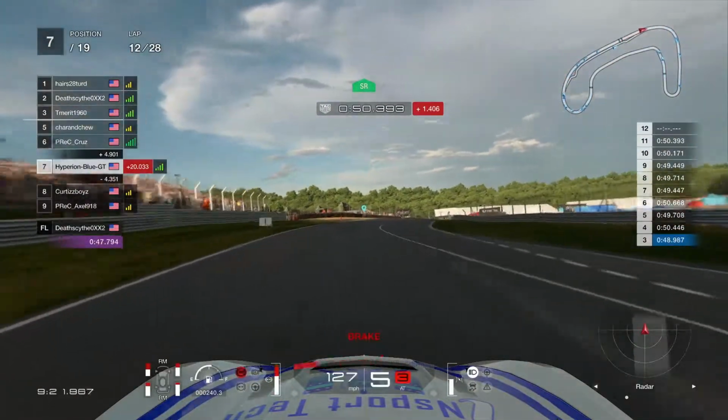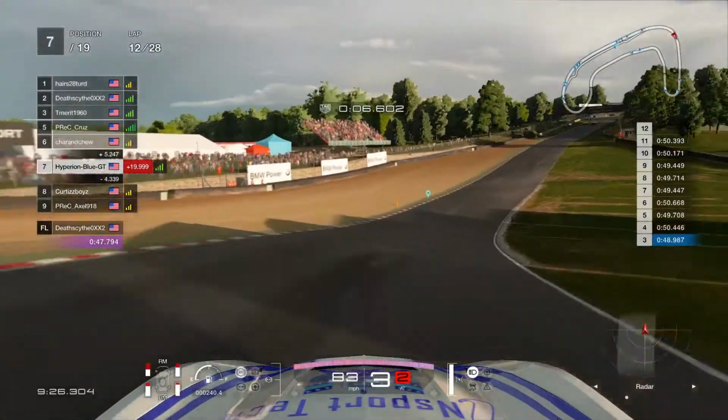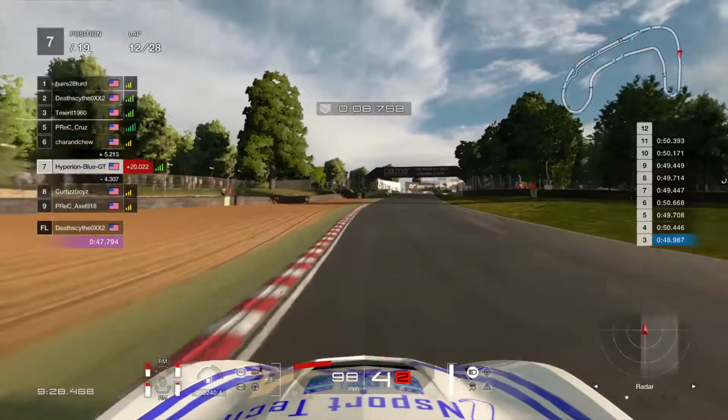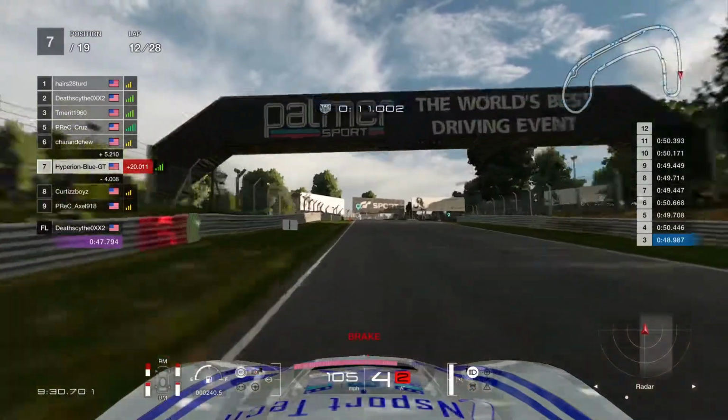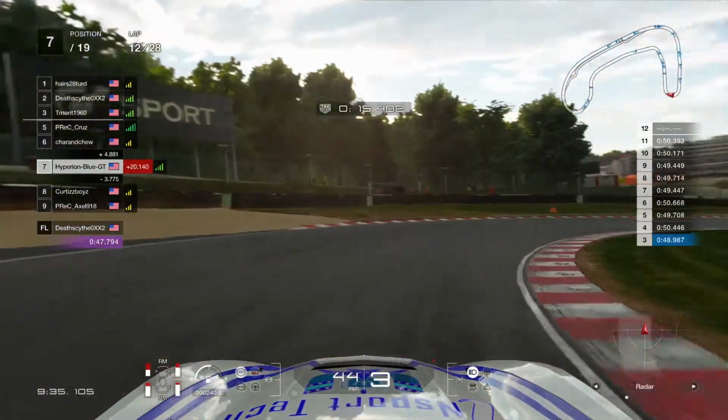Now he's going to be able to go in and use the racing soft tires, so this is going to give him the time. Now moving in, good thing I finally got up to 7th place. This is going to be able to make plenty of good progress in this race.